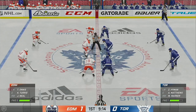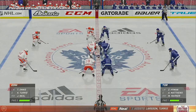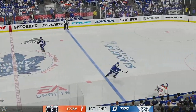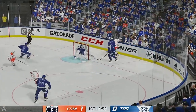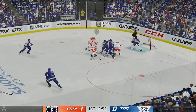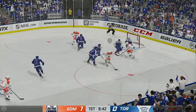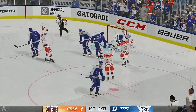And now it has to be relentless. Just because you're up by one doesn't mean you sit back. Toronto's won the draw. Quick pass to Hyman. Toronto's got it in their own zone. Edmonton's got a hold of it along the wall. Stopped by the goaltender. Oh, and another big stop. He's right on it. Two consecutive saves. Tough ones at that. Move to the middle. Quick feed. Score!